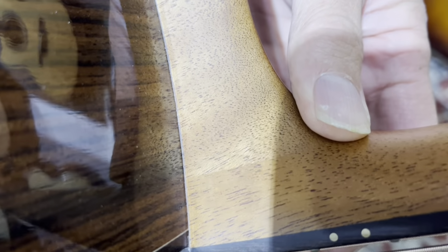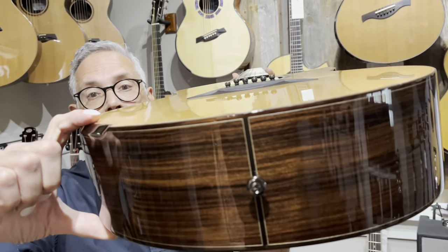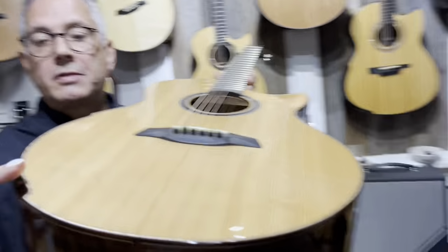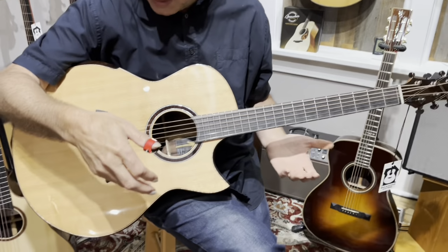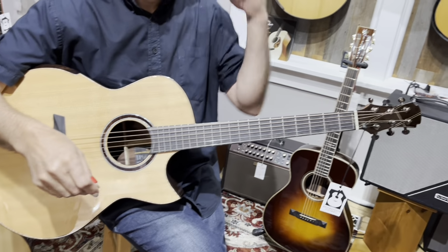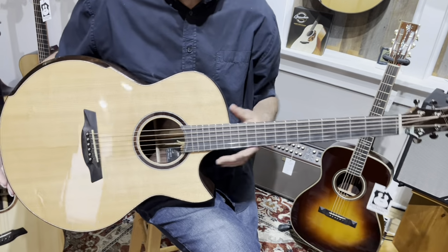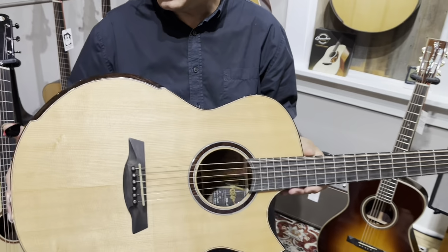It's flawless. This has a Manzer wedge, by the way, and that's tricky to do. Oh, look at this. So look at the difference in depth, thinner at the top, bigger at the bottom. So you have the bevel and the wedge. When you're playing this guitar, it feels almost like you're playing an OM size guitar, but you've got all the depth and the bass response of a larger grand auditorium. Incredible.